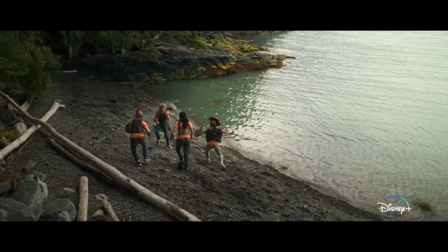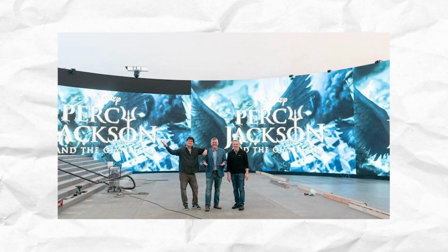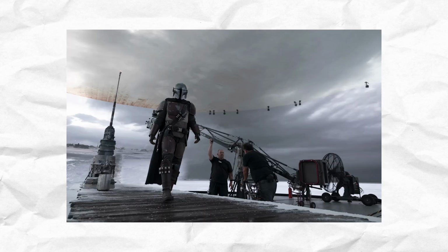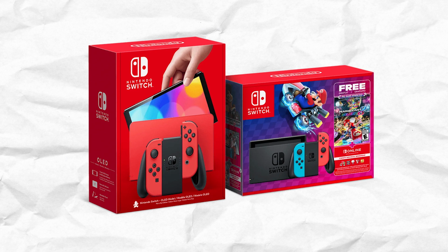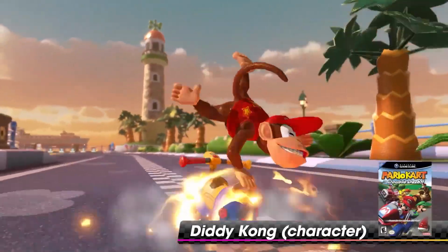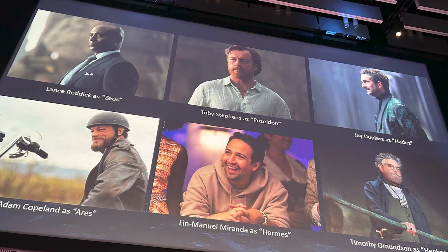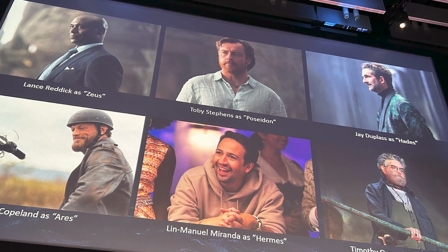The VFX supervisor then noted how they really wanted to use volume screens instead of normal blue screens. For those that are not familiar with what volume screens are, they are the same tech that is used in The Mandalorian. A cool little side note that they mentioned was how the kids hooked up their Switch to the massive volume screen and just started to play Mario Kart on it. Playing on such a massive screen must have been such a surreal experience. The VFX supervisor also mentioned how they wanted the Minotaur to look scary and mentioned how it will run on all 4s.